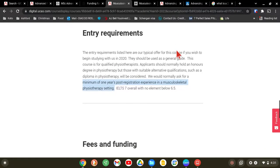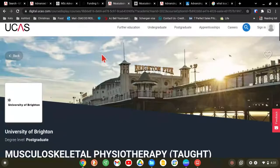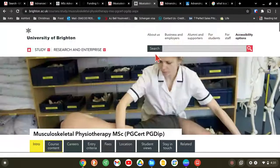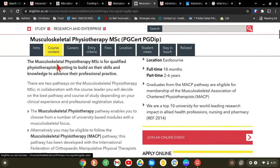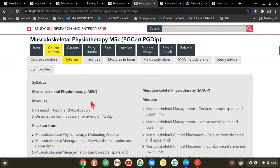Again, fees and funding, there's nothing put up here. So what you do is just Google the name of the course. So you Google musculoskeletal physiotherapy, University of Brighton, and this will come up. So this is what you have. If you click on course content, it takes you down to the syllabus. So it shows you what you're going to do.